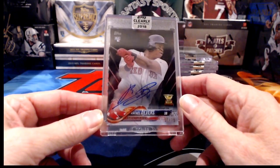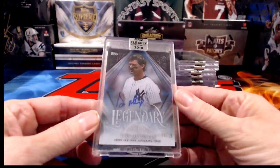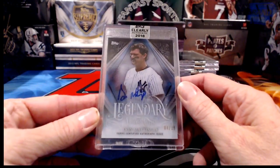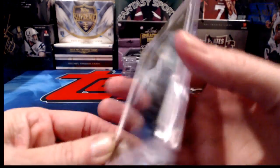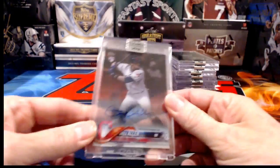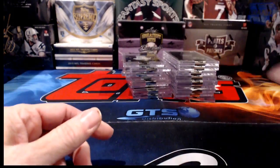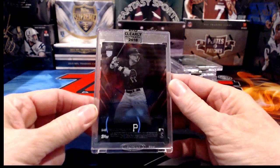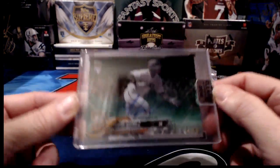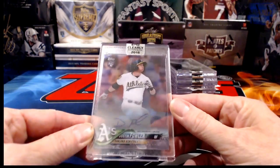Numbered to 75, we're starting off with Rafael Devers and the Red Sox. Coming up next, we have number 225, Don Mattingly. Hey, I like that hit for the Yankees. I think a Don Mattingly numbered to 25 is always a nice thing to see. Then we have Greg Allen coming out for the Cleveland Indians. Austin Meadows to 75 for the Pittsburgh Pirates. For the San Francisco Giants to 99, we have Gomez. For the Oakland A's, it's Dustin Fowler.